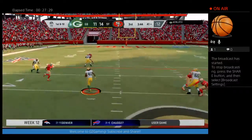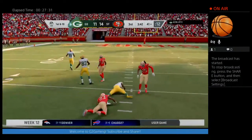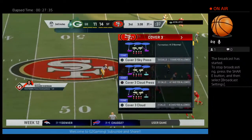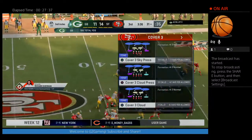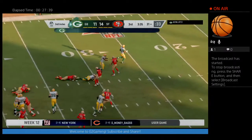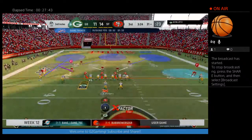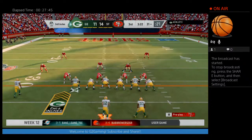Rodgers going to run the option here left. 10 yards on the pickup there, and it'll be 2nd down. Despite the blitz, they're still able to pick up a nice solid gain. The disadvantage of blitzing often alters the normal spacing and run fits and leaves creases like they were able to exploit right there.